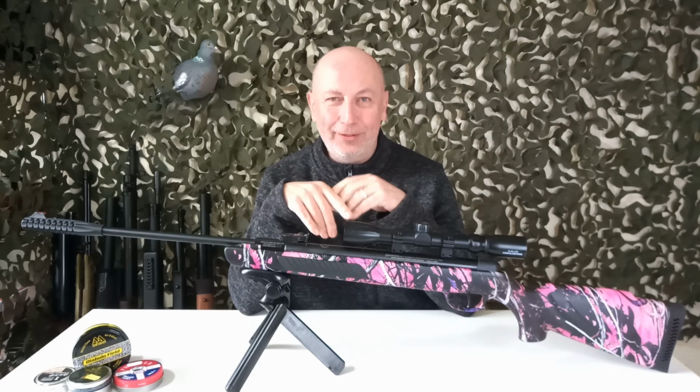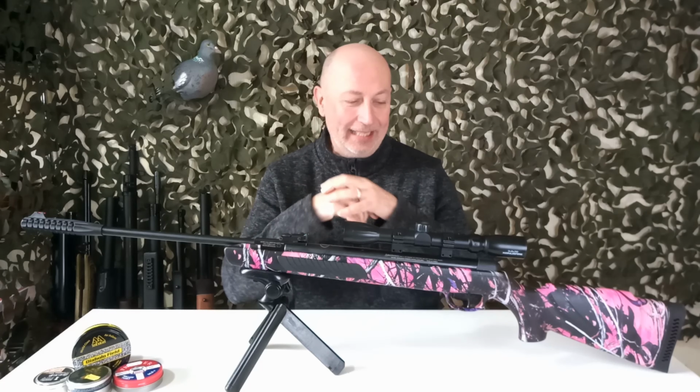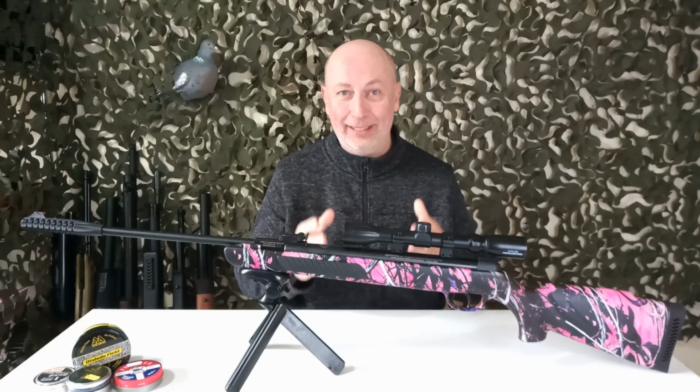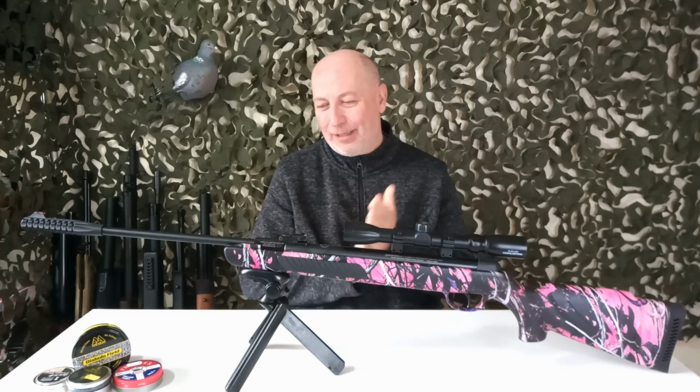In front of me, I've got the Kral Arms N-01, and it's in the Muddy Girl camouflage stock. What can I say about this rifle?